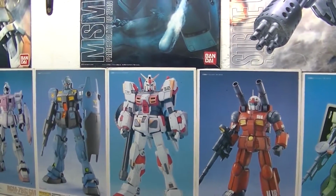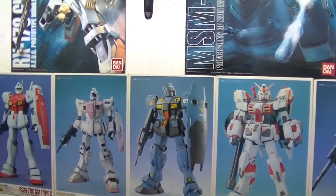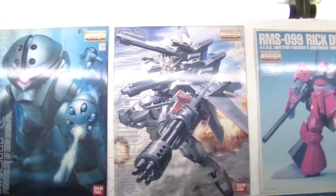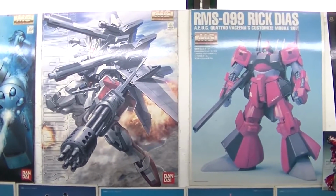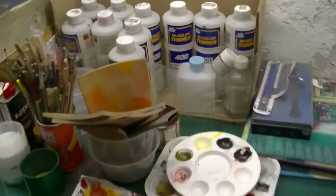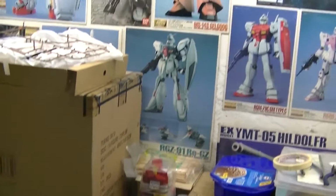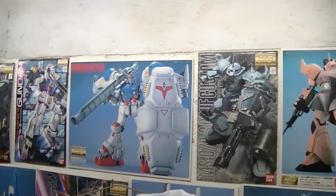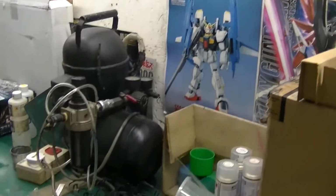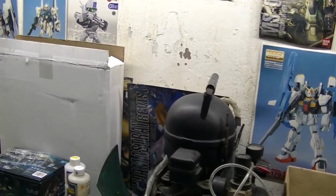RX-78-5, the fifth version, which Kit said is in the novels only. And we have the GM Quel, the GM Type C. And we have the IWSPs. And all the stuff that you need to do your Gundam stuff, the Mr. Thinner and whatnot, and all the brushes, and the cotton earbuds and whatever you call them. We have the Gelgoog, the Gouf Custom, the ugly GP02A with the nuclear bomb in the shield, stuff like that, and more runners, and more airbrush compressor thingy.